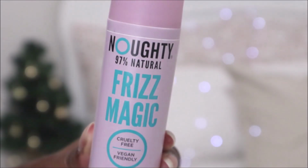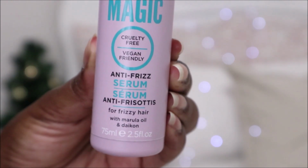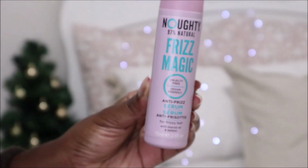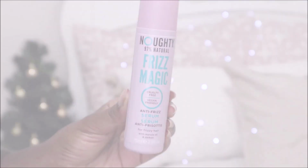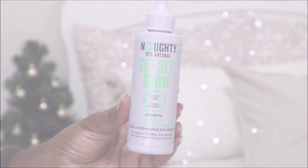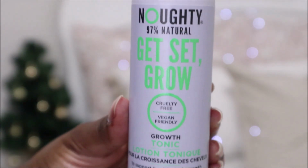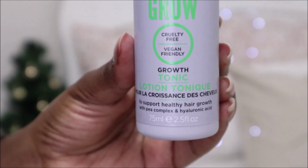And then the next products that I want to show you are hair care items. So I haven't tried this brand before, but it sounds really cool. It's Naughty, and it's 97% natural. So this is the Frizz Magic, and this is cruelty free, vegan friendly, and this is an anti-frizz serum. And then next is the Get Steady Grow, and this is a grow tonic. This is supposed to support healthy hair growth, so that sounds really great as well.